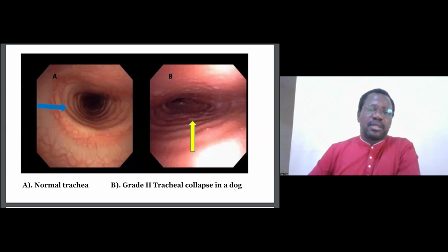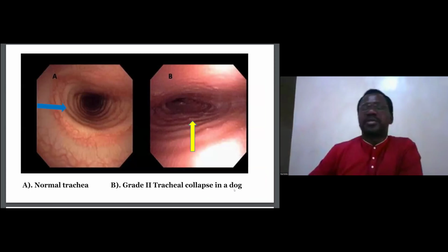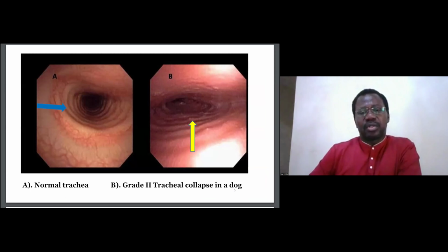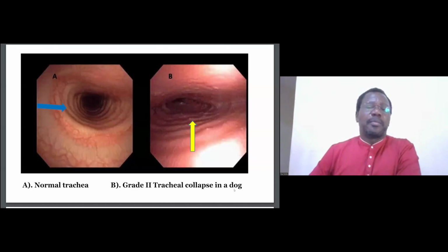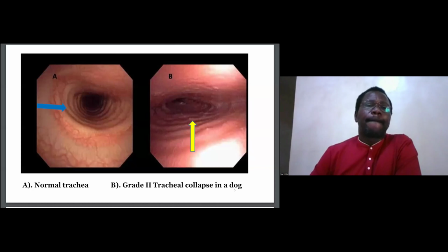So all you can see in the dog that has this would be an occasional cough that doesn't respond to any kind of medication and so on and so forth. Grade 3 and grade 4 are severe, but grade 1 and grade 2, the animal lives with them comfortably. Next slide, please.